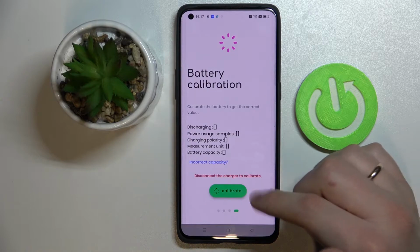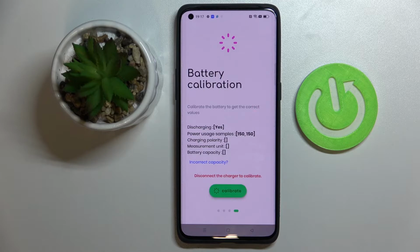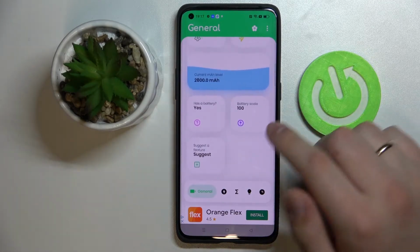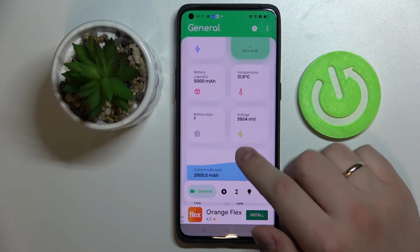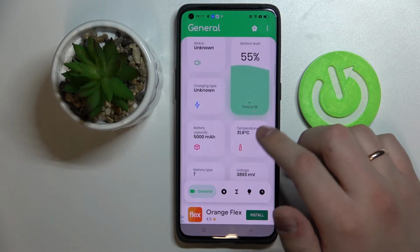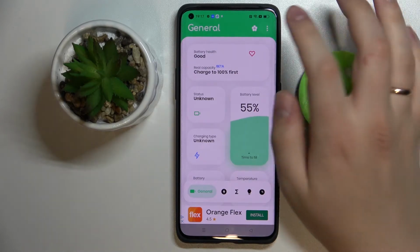When you first launch the Electron application, it is required for you to calibrate it, to let it calibrate the battery and see what the values and what the states and conditions are. Click on done, and here you have all kinds of information displayed. For example, what is the battery scale, what is the type of your battery, the voltage of it, the battery nominal capacity, the current temperature of it. And once you charge the phone for the first time after this app has been installed, you'll also get some of the charging information as well.